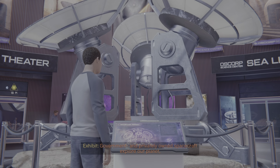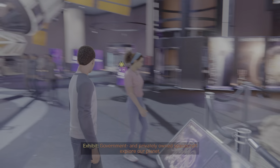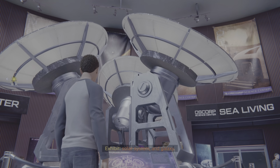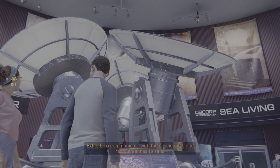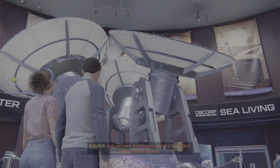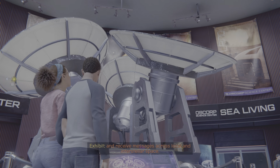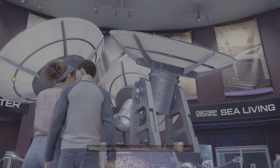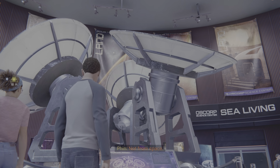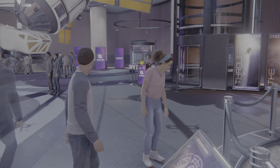Government and privately owned spacecraft explore our planet, solar system, and galaxy. To communicate with them, scientists use radio antennas to send and receive messages across local and interstellar space. Whoa. I bet the sound quality on these are dope. Not from space.